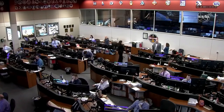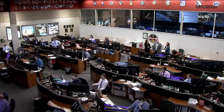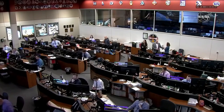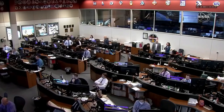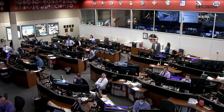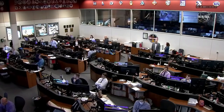In the meantime, Koichi Wakata is taking photos to allow the ground teams to assess and troubleshoot and come up with recommendations so they can address it the next time they're out there to install it. But it looks like they'll be just leaving it in the configuration with the upper triangle, the right middle and right lower strut, and then the left lower strut. And they'll leave the left middle strut off for today's installation.